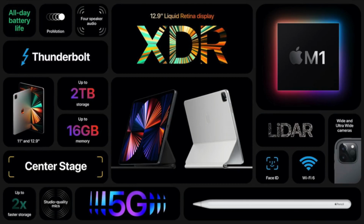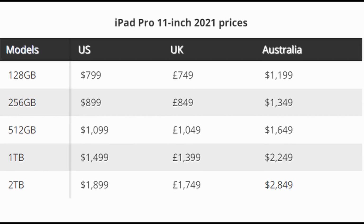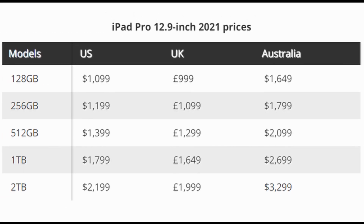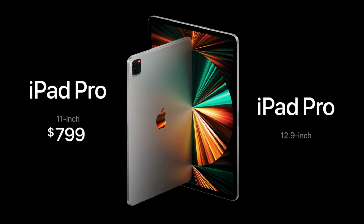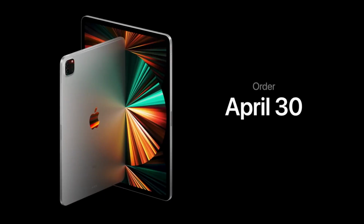What about the iPad Pro price? It starts at $799, £749, €899 for the 11-inch version and $1,099, £999, €1,199 for the 12.9-inch version. That smaller variant is the same price as the last iPad Pro, while the larger variant is now more expensive for the 2021 model.